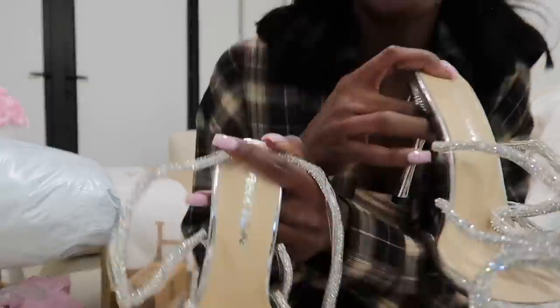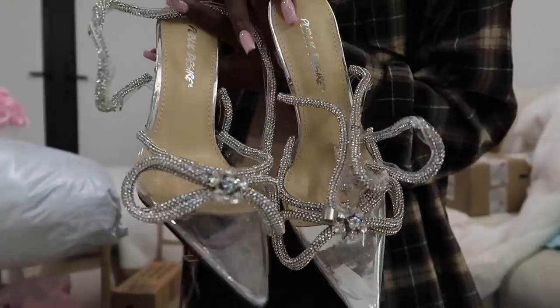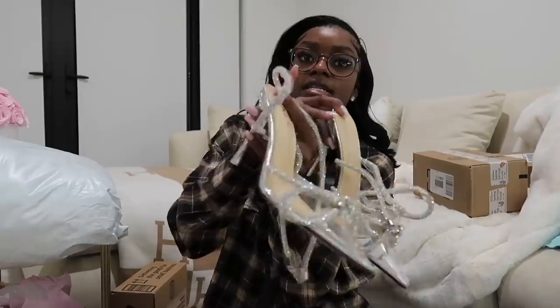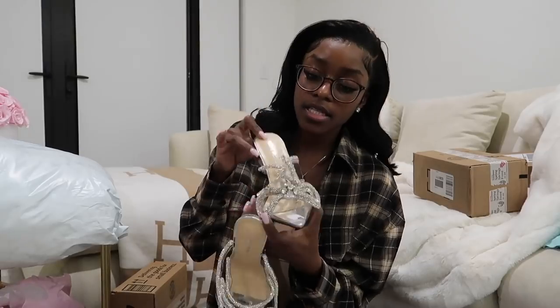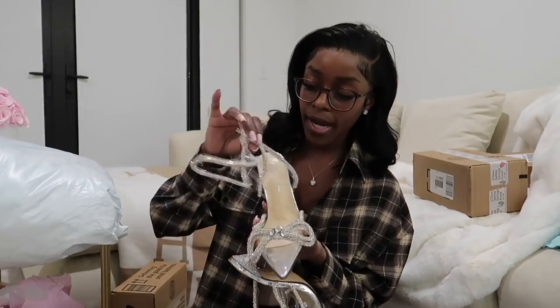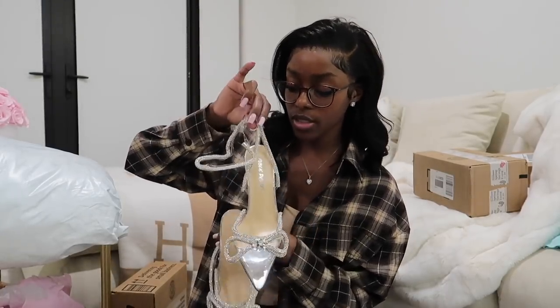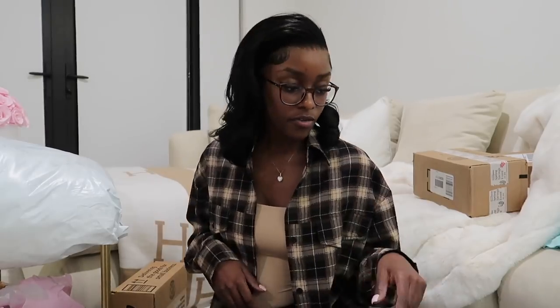I wanted some really pretty diamond heels to wear with whatever my anniversary dress will be, and these were so stunning. I've been trying to get these kinds of shoes for forever. Not this exactly, but you know, the bow and the diamond. These are actually a Public Desire heel, but they are sold on ASOS. So ASOS, I guess, sells other brands as well. So that's what I got from ASOS.